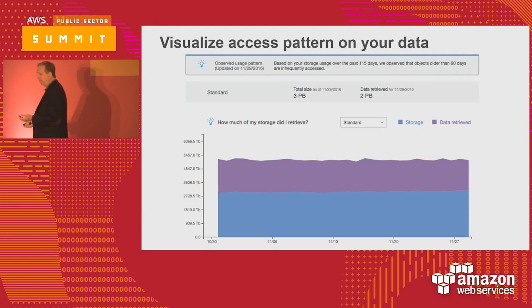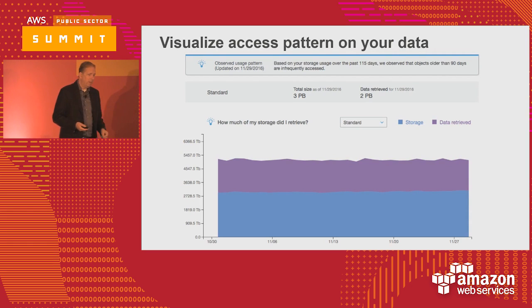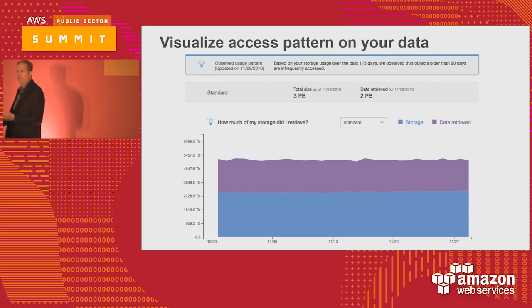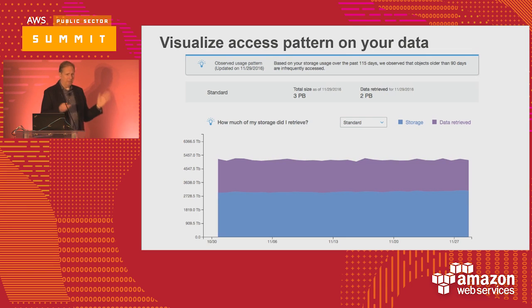So one thing we wanted to do now is manage the data. I talked earlier about one of the new capabilities, which is the ability to look at the heat map. This is a good example of S3 customer data and how much of the data is being accessed in any particular month. You have October 30th to about the end of November, a time series analysis, and you can see the data retrieved as a percentage of the total storage. Data retrieved was 2 petabytes out of 3 petabytes total size.